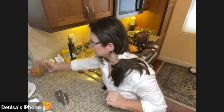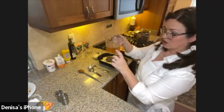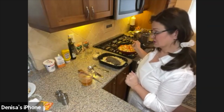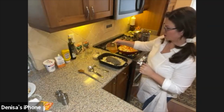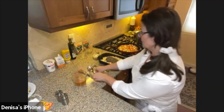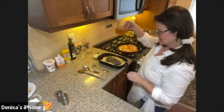And we're gonna add about a cup, or maybe half a cup, of the broth. What you do during the baking, which takes about 3.5 hours, is add the water or the broth throughout the baking. I usually turn this about 3 times, and I add some of the broth.